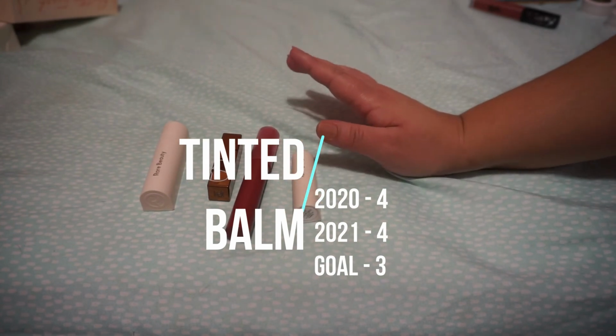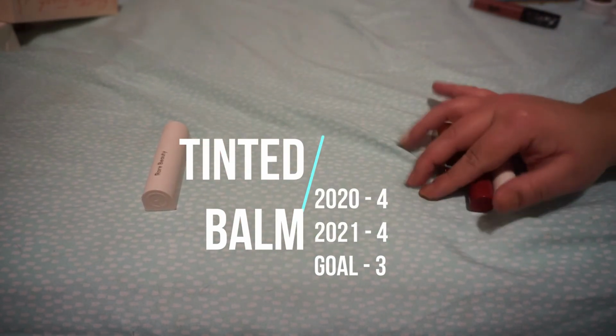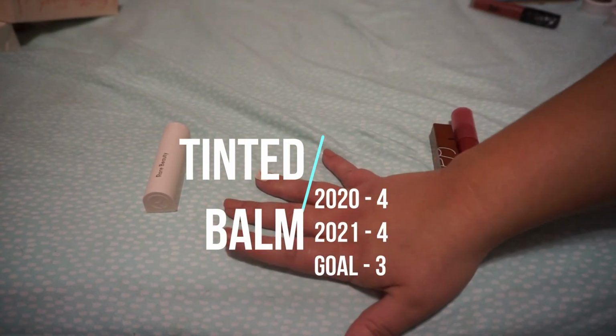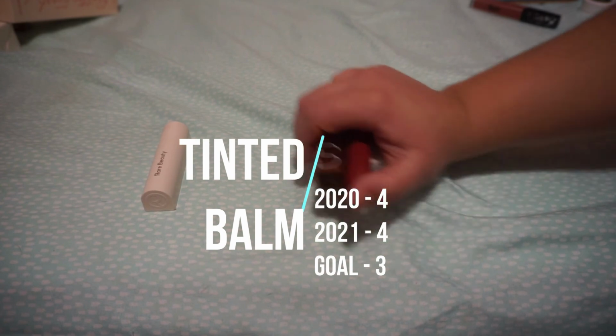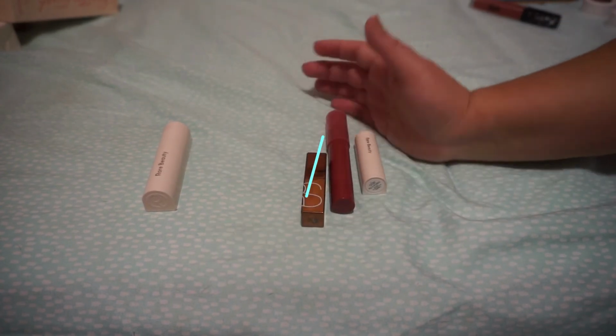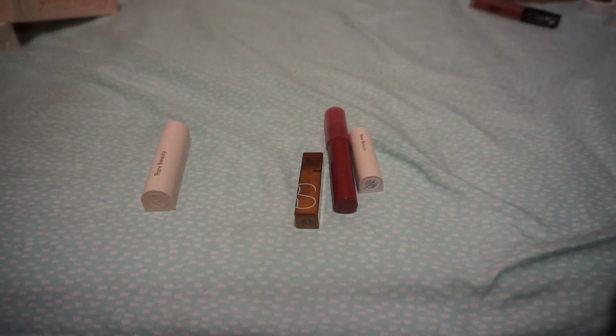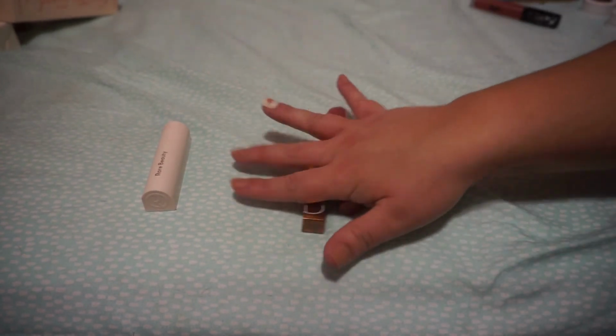My goal in this category is actually to be at 3, but I want to take these ones out and have new ones. But this is a category that I do use relatively a lot, and I do go through them relatively quickly. So I would like to get these 3 done. But currently we're at 4. I would like to be at 3, just not this one's.